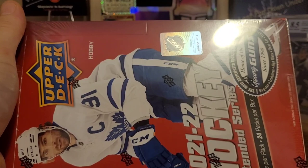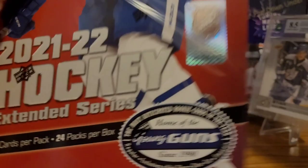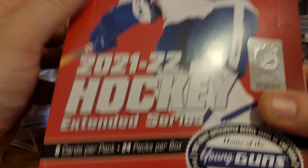This is crazy. They've condensed. Trilogy is not a thing this year, so what they've done is they've just added all the trilogy cards into this. You have the possibility to get some seriously crazy cards out of this, just a really cool list of inserts, all that sort of stuff. We've got 24 packs, 8 cards per pack, so we'll get going on this here today.